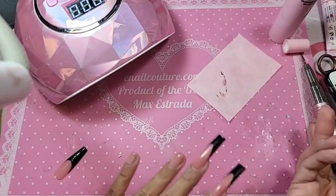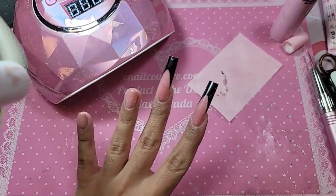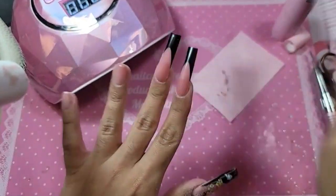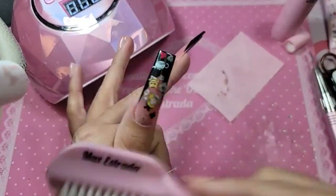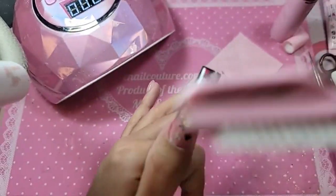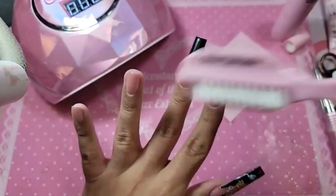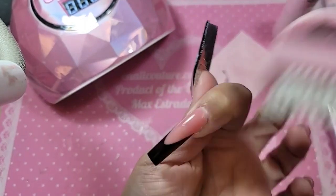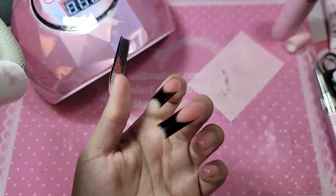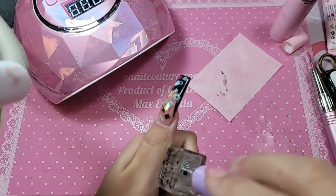That blend is so stunning. So remember, with our black French, our white French, or our ombre nails, you do not file or buff the top surface of the nail, because that can damage the fantasy, it can damage the design. Remember, these are hand painted, these are handmade, you guys. Each one is individually done artisanally with loving care. So remember, leave her alone.